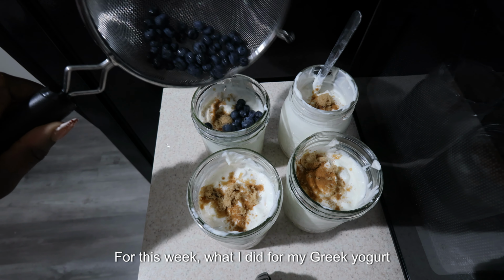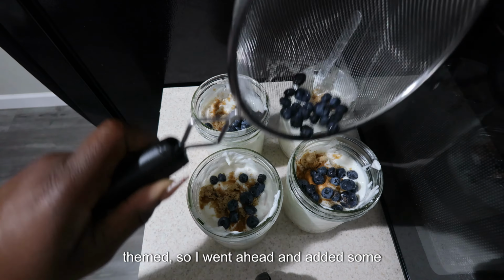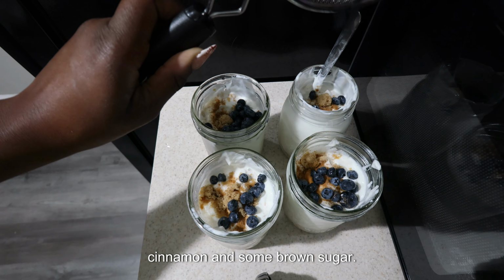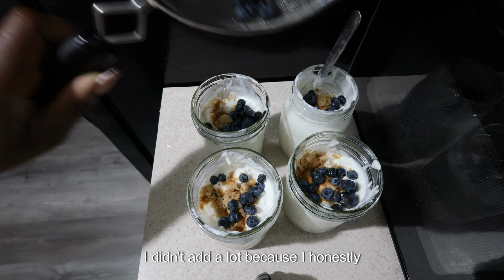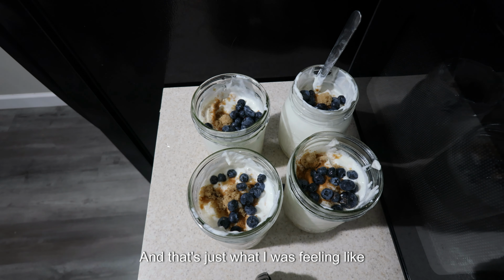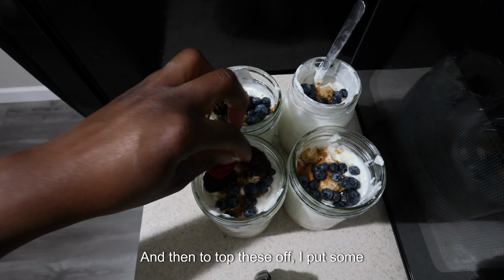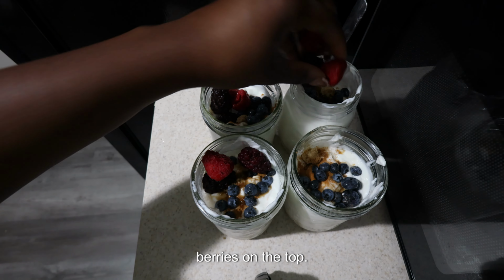For this week, what I did for my Greek yogurt additions, I wanted it to be a little bit fall themed. So I went ahead and added some cinnamon and some brown sugar. I didn't add a lot because I honestly didn't want it to be overly sweet. And that's just what I was feeling, because some weeks I can't eat it unless it's sweetened with honey. And then to top these off, I put some berries on the top.